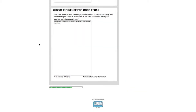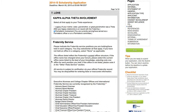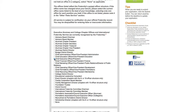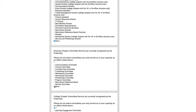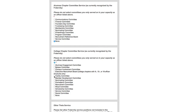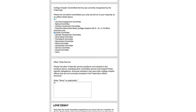The Love page asks you to outline your fraternity involvement via the offices and leadership positions you have held, and requires a short essay response. In the Fraternity Service section, if you have not held an office in a category, select None as applicable. The offices listed reflect the fraternity's current officer structure, so if an office name has changed since your tenure, please select the current office name listed to the best of your knowledge. If an office is not listed, please note it in the Other Theta Service section.